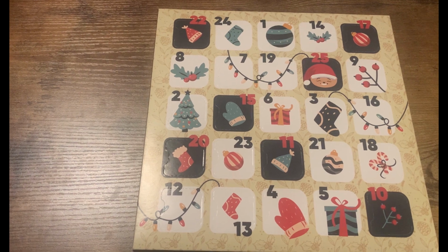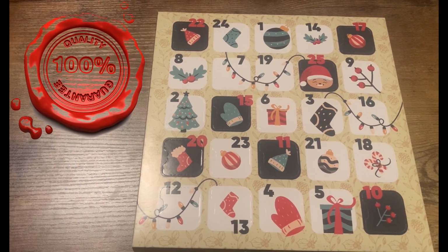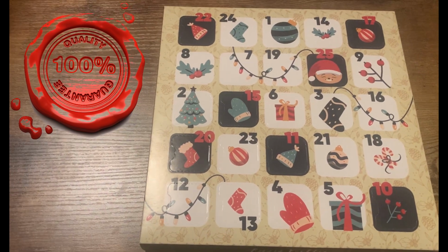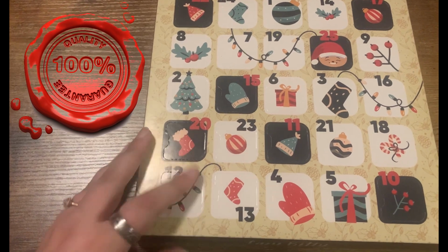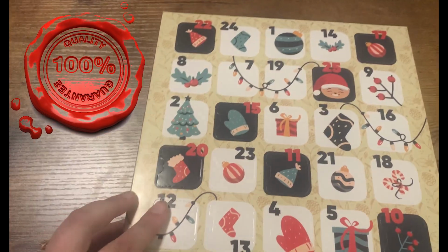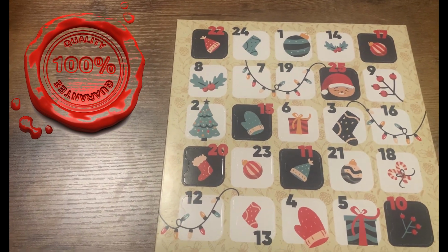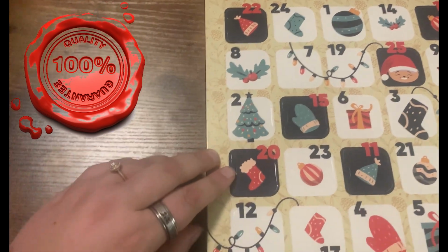So our last part that we're going to rate for the appearance of the calendar is the quality of the calendar. So it's made of cardboard. No big deal, they all are. It's pretty thin cardboard. It's nothing too special. It's just kind of there. But it's got nice pretty color, so I guess there's that. Let's open up one of these doors and see what that's like.